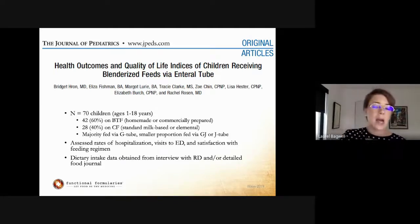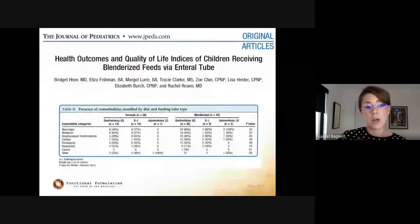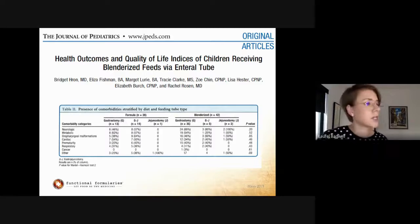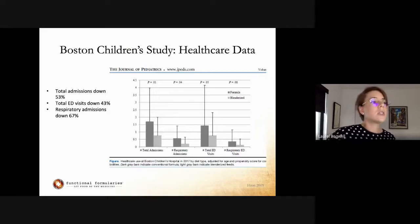So when you get the slides, if you're able to view right now, great, but I included a table in here that shows you the different comorbidity categories of the patients. So you can see that there was a variety of different conditions enrolled. There was neurologic, which is where brain injury falls under, metabolic, cardiac, respiratory, etc. And you can see that across all the different types of diagnoses, there were patients that were fed via G-tube, GJ-tube, and J-tube. And you can also see how many were fed via a regular formula versus a blenderized type of formula. So what this study found, I think, is quite compelling.